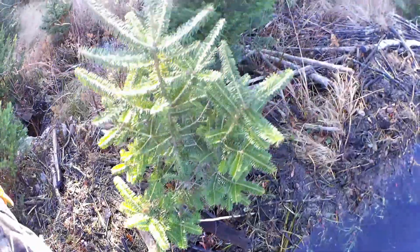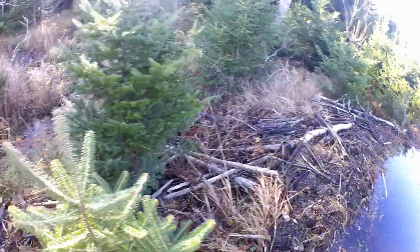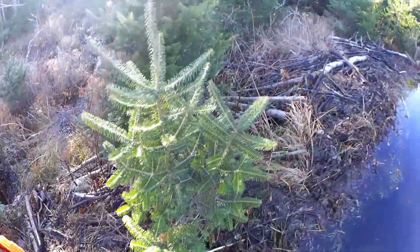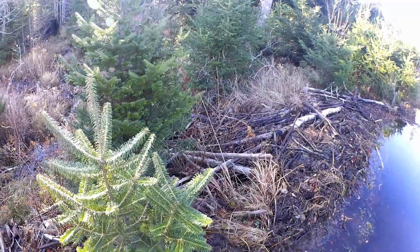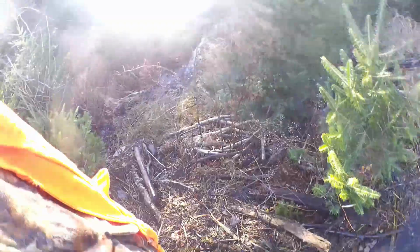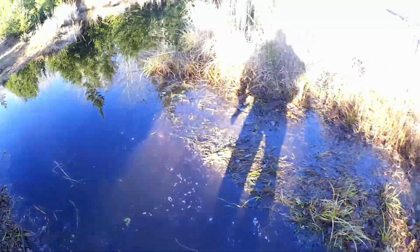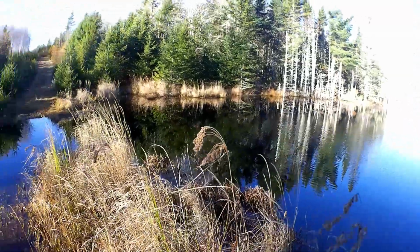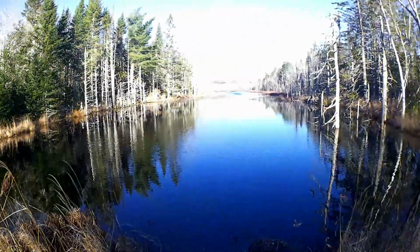and then come along here and there's a beaver dam. And a lot of this beaver dam has been freshly added. I was looking at it over the summer, so I know. So we're going to set a couple traps here. I think we'll put a muskrat trap in there as well. See what happens.